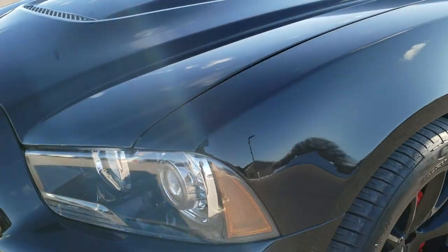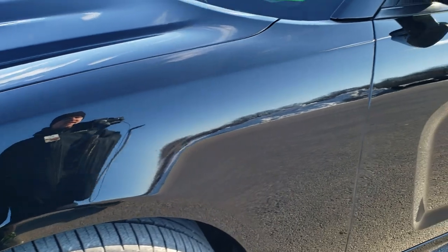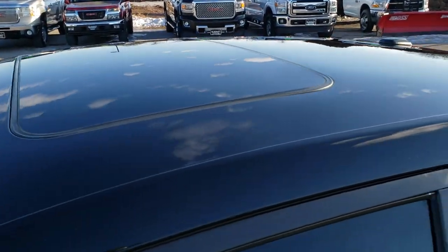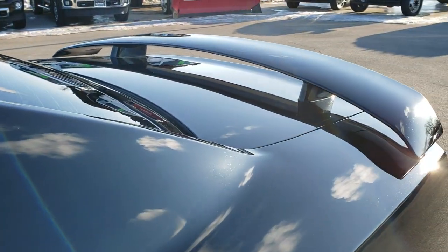This car has been fully safetied and inspected by our service shop. Has a fresh oil and filter change. All the fluids have been checked and topped off. And this car is 100% ready to go. Pitch black is the color.